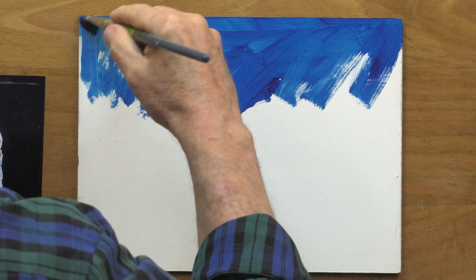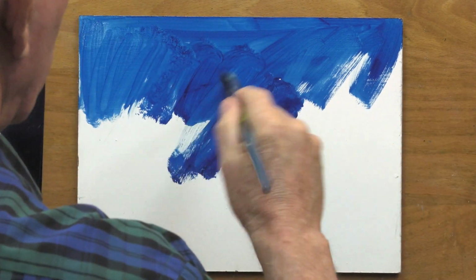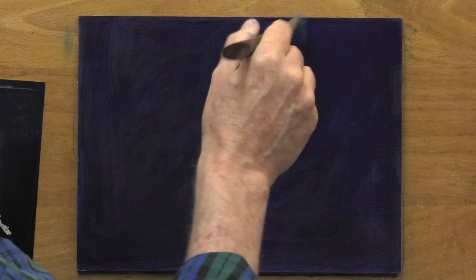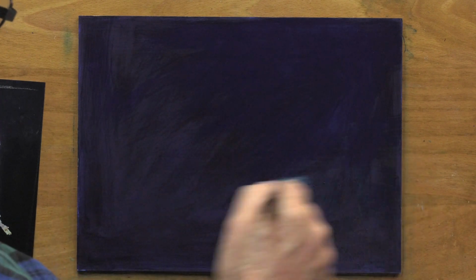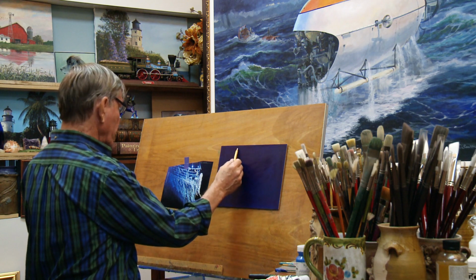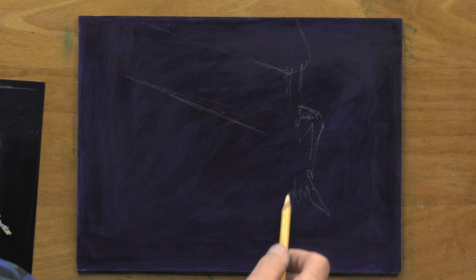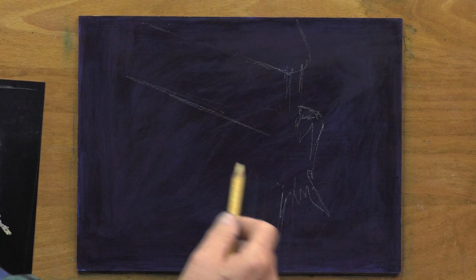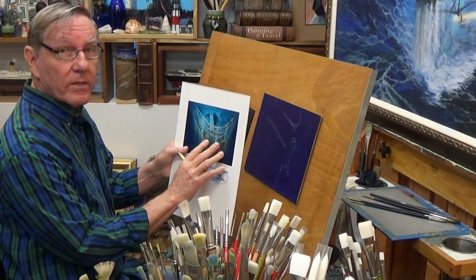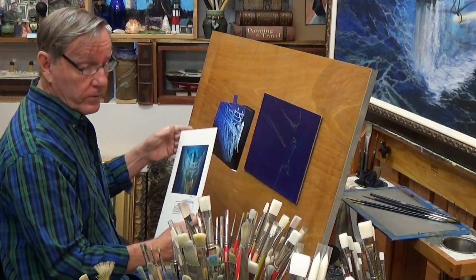So I'll just tone this board. These are acrylics, they'll dry very fast. I put this phthalo blue on quite thick to get a flat surface, and I'm taking a large brush just to smooth out those brush strokes. So now with a pastel pencil, I'm going to sketch the bow of the ship from my reference photograph. I also have a few other original paintings here so I can see some of the color that I actually saw down there a little bit better than on my photograph. So I'll use this as reference as well.